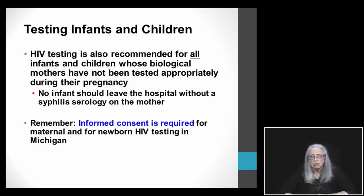Testing infants and children. HIV testing is also recommended for all infants and children whose biological mothers have not been tested appropriately during their pregnancy. No infant in particular should leave the hospital without a syphilis serology on the mother.